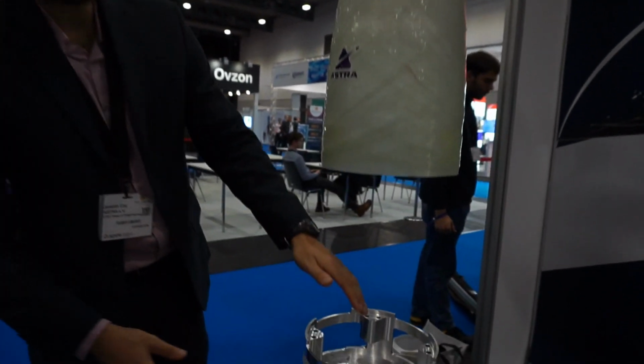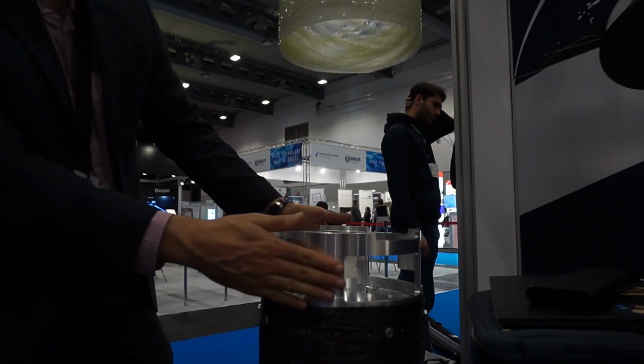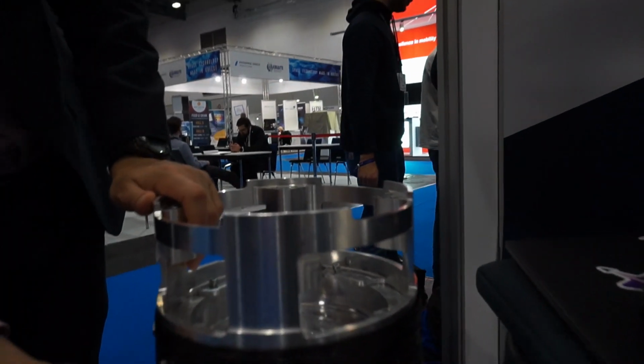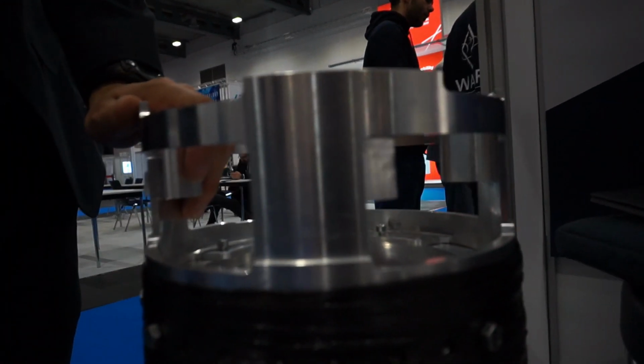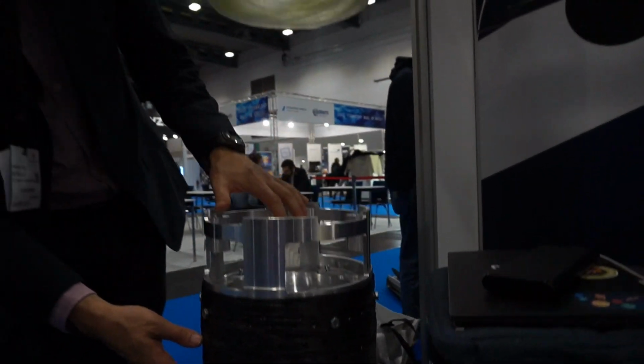And then just below here we have the oxidizer tank. The nose cone is going to sit right on top of it, and this is going to contain all of the nitrous oxide, and we'll be pushing that into the combustion chamber. And this is made out of carbon fiber and aluminum bulkheads.